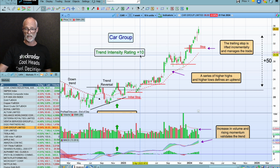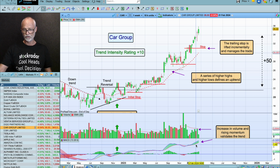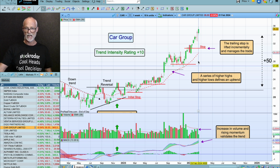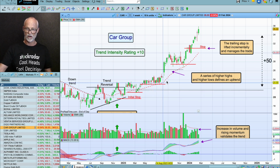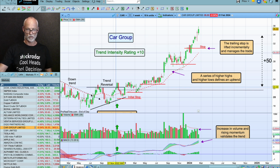Okay, trend intensity rating is 10. It's been a very delightful move to new highs, trend reversal to new highs, good consolidations, and just higher highs and higher lows the whole way through. All supported with momentum, volume, and the moving average, which has supported the movement nicely all the way through. So Car Group has been a good one for us.